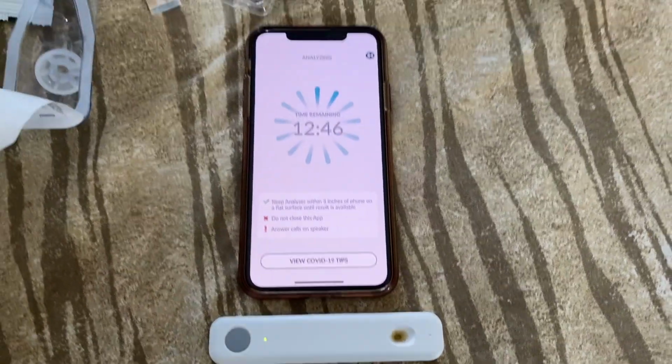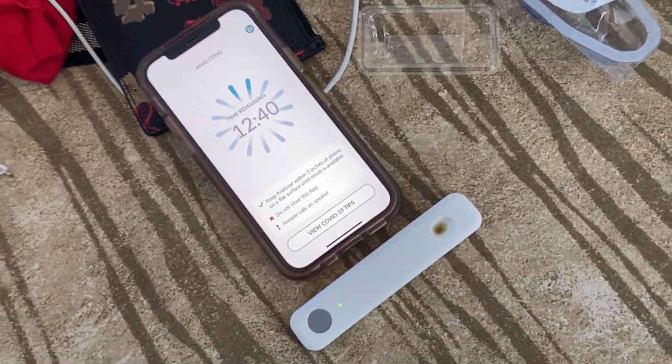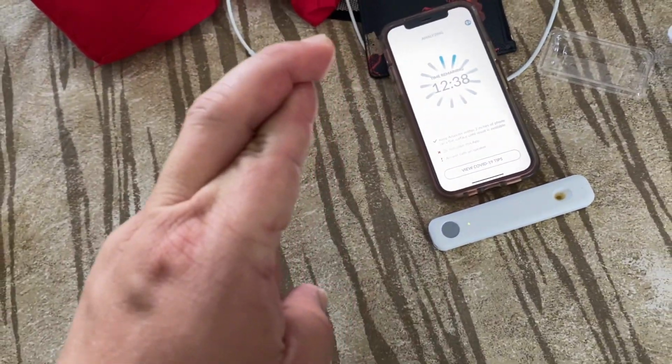So we just took our COVID tests and it was uncomfortable. It was my first time taking a COVID test. I'm gonna turn off the fan really quick just so I can show you guys what we just did. Waiting for our results, 15 minutes remaining. Hopefully negative results.